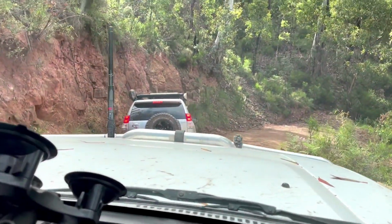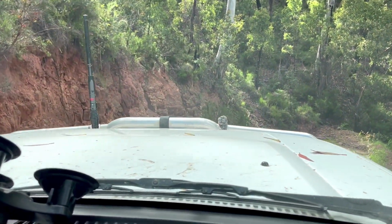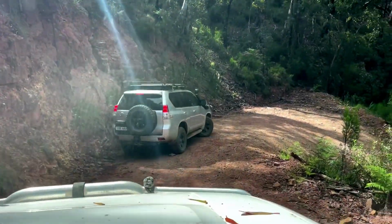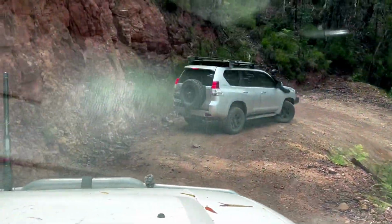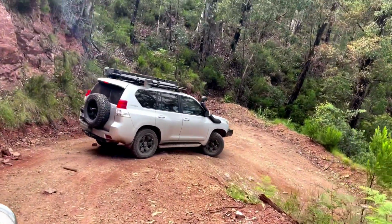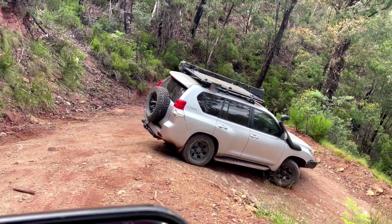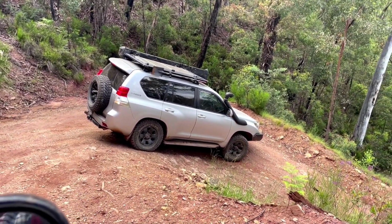Tight hairpin too, isn't it? Yeah, real tight. And then that hump, I hit pretty hard going over that next hump. So yeah, that didn't come through in the video, I don't think. You can see, I think Matt might make this on one lock in the Prado. Not quite.